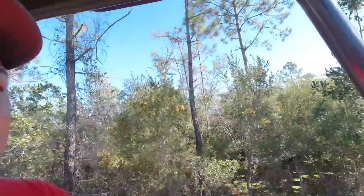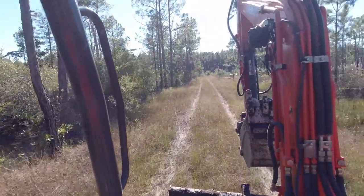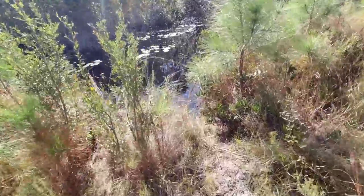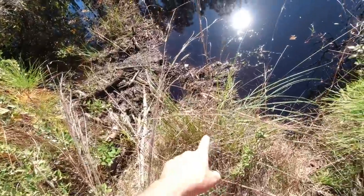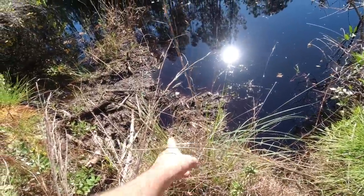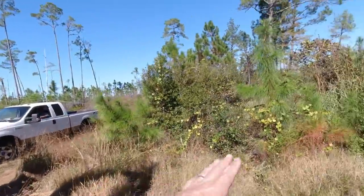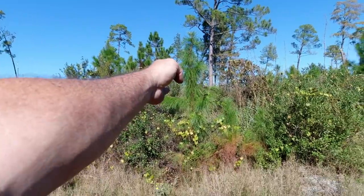Next beaver dam. I ain't walking this time. Got one more pipe to clean over here. This culvert is stopped up like the other one was over there. So we'll get this cleaned up. He'll take care of that. And then the water will flow through this canal here.